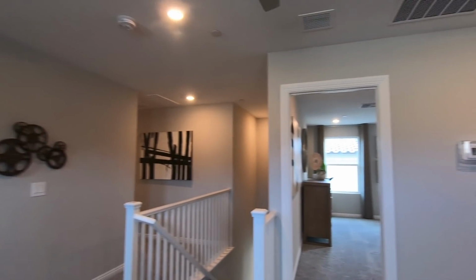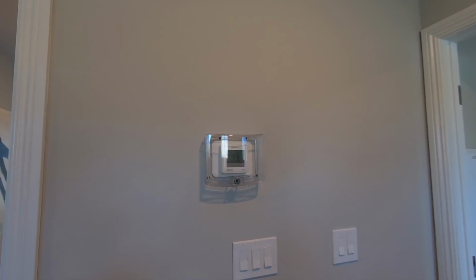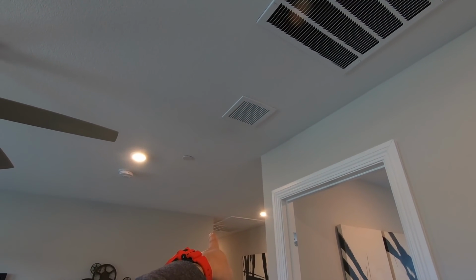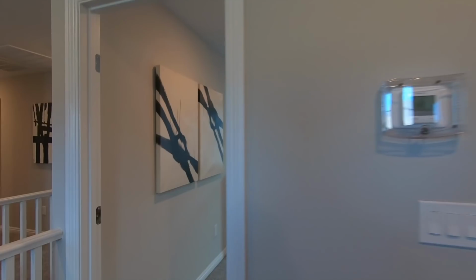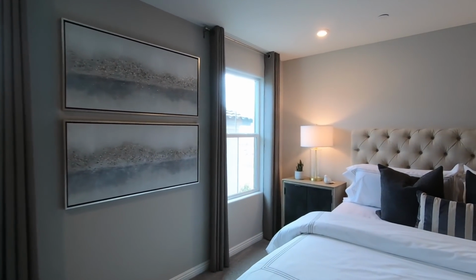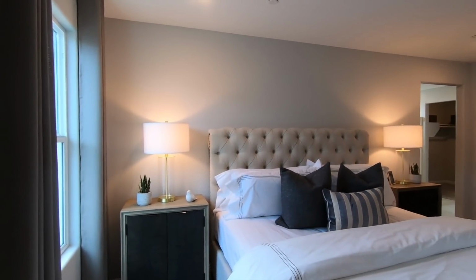Okay, not bad. So your thermostat is here. Wow, this does not make any sense. Take a look at this. Here's a jumper duct, but that's where your air filter is at. I don't know, I would question that. The only reason I'm saying that is because I used to be an air conditioning technician and also an installer as well.